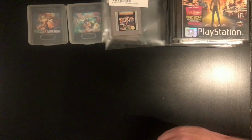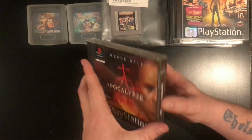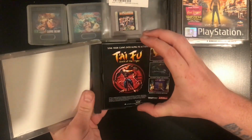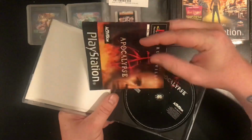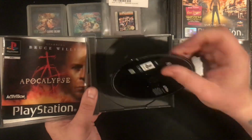Next game is a game based on a Bruce Willis film, which I did not have. Apocalypse. The case is in better days in the corner there, but not too bad. It did come complete as per the list, and the discs are all the same. They're in good condition.